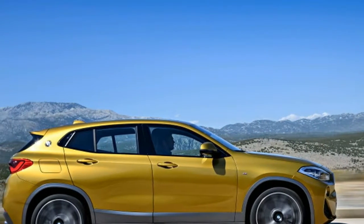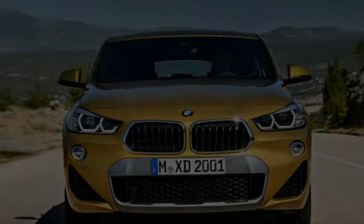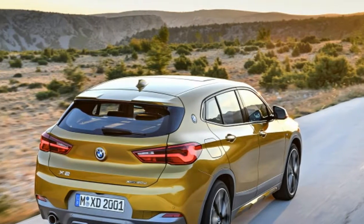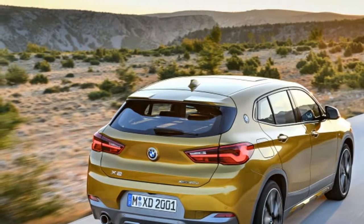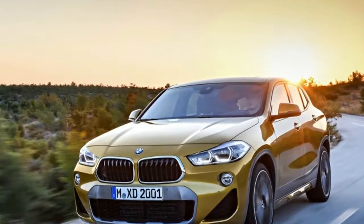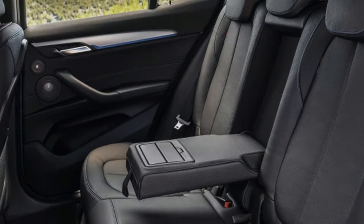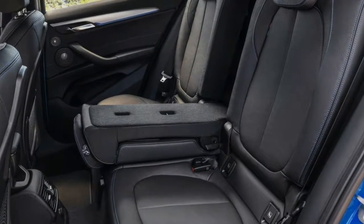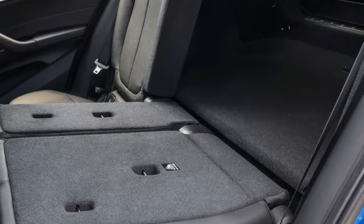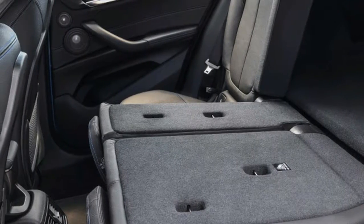Like the X1, the BMW X2 is powered by a transversely mounted 2.0-liter turbocharged inline-4 making 228 horsepower and 228 pound-feet of torque. Power is sent to all four wheels through an 8-speed automatic transmission. That's good enough to send the 3,662-pound X2 to 60 miles per hour in just 6.3 seconds. Top speed is 130 or 143 with the optional M Sport X package.